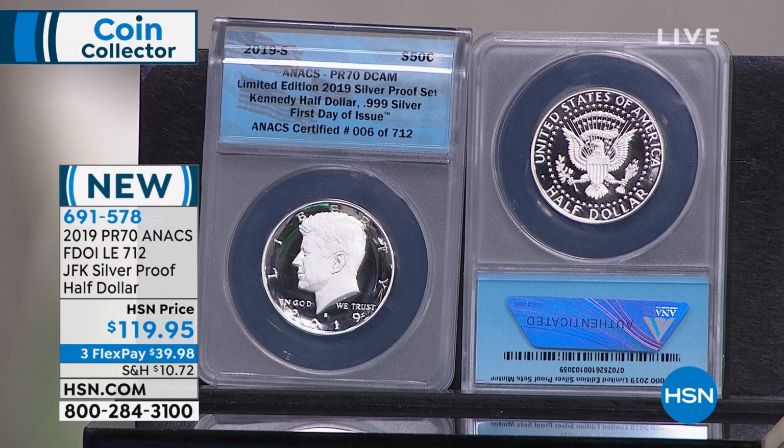Now, the pure silver Kennedy in and of itself, I think I sold the original one out of the proof set for $119.95, but out of the limited edition set is even more desirable, even more collectible, and even rarer. At 50,000, it literally ties for the rarest Kennedy half dollar that the United States government has ever made in silver, and it is the only pure silver Kennedy half dollar that the United States government has ever made.